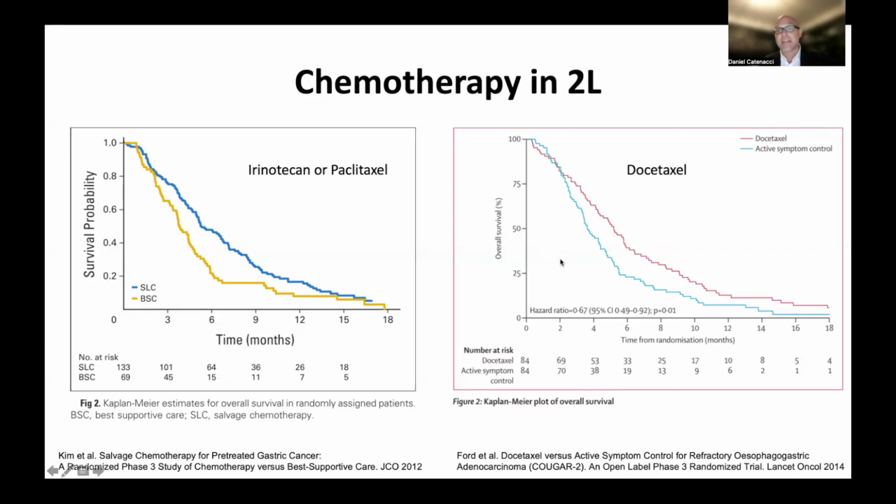And on the right side, we saw the same sort of study design of randomizing to chemotherapy. In this case, everyone got docetaxel, another type of taxane, or active symptom control, best supportive care. And again, this study showed similar survival advantage if you were to continue on chemotherapy.